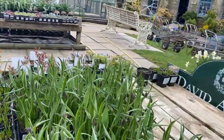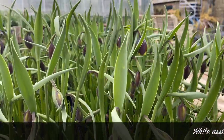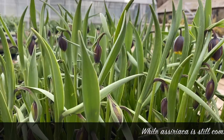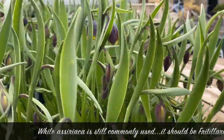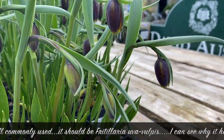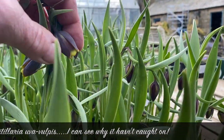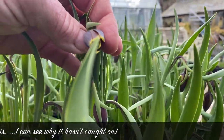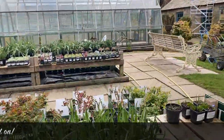Another fritillary here. These are going to look lovely in a while. This is a Syriaca. It used to have a hyphenated name, and for the life of me, I can't remember what it was. Something like Old Other something? Oh, well, doesn't matter. Not quite out yet. They will be. And we'll have another look at them later on.